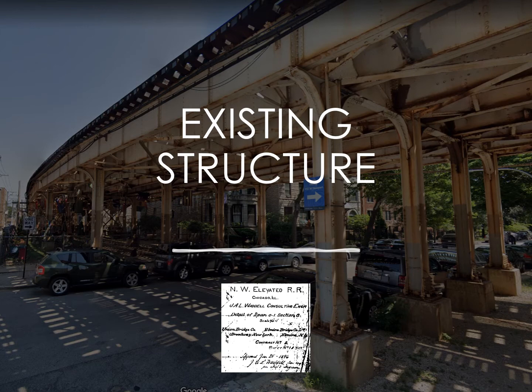The structure was built a little over a century ago. If you can read from here, on the construction plan, it says 1896, so more than 125 years. To put it into perspective, the bridges that we design today are expected to last about 75 years. So this structure obviously was designed pretty well. It is still being used 75 years plus half a century.